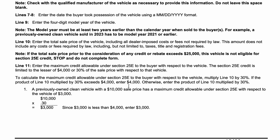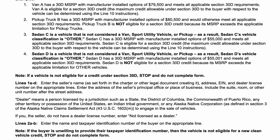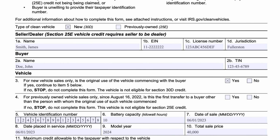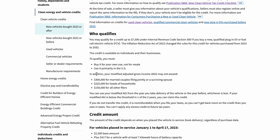I am going to go back. If it's not in these instructions, there is an adjusted gross income requirement that taxpayers must meet. So I am going to transition to the IRS website where it actually shows this. So a modified adjusted gross income cannot exceed $300,000 for married couples filing jointly or a surviving spouse, $225,000 for heads of household, or $150,000 for single or married couples filing separately.